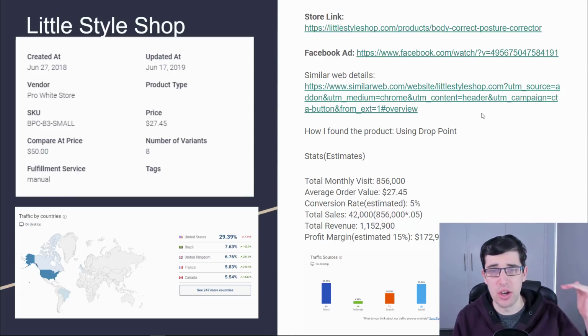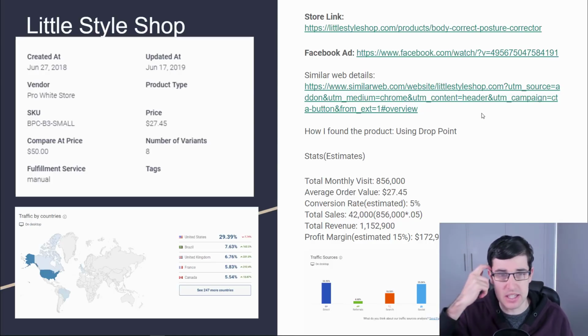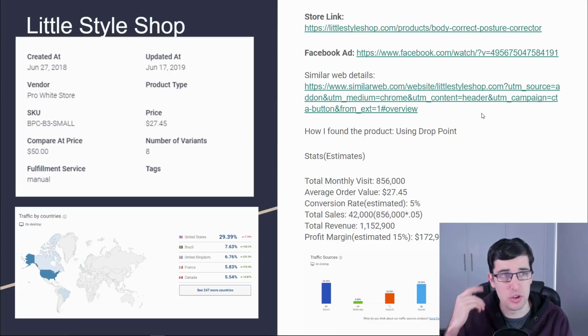So I did some calculations for you to give you some ideas. Its total monthly visits as of today's date is 856,000 a month, which is insane. The average order value is $27.45 as shown there. The average price is $27.45, so I just use that. If we give them a conversion rate of 5%, and that's being quite generous, but I reckon they would probably be around 3 to 5% as an estimated guess.